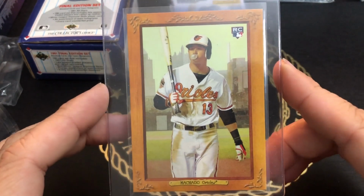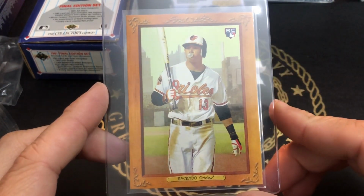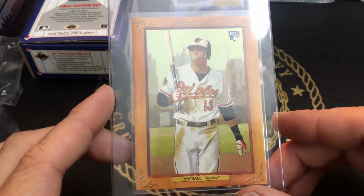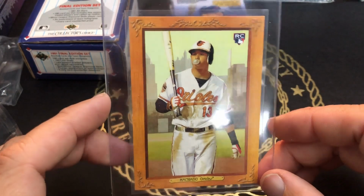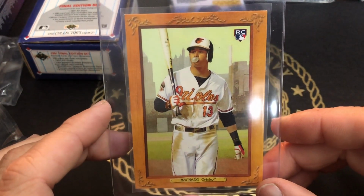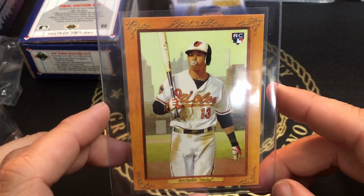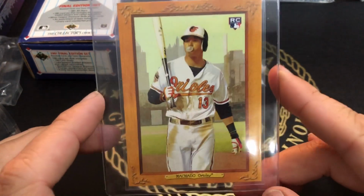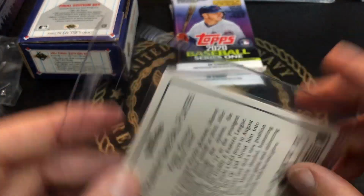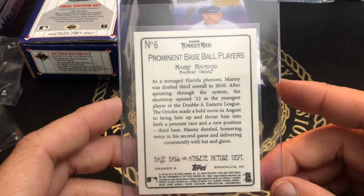I ended up paying over $60 for this, $65. I think after everything was included, it was like $67 that I ended up spending on this card. But if you follow the channel at all, I've been chasing this card since June, and I've purchased it a few times and have not been able to get it. So this is already ready to be going to PSA. I've already got it sleeved up.